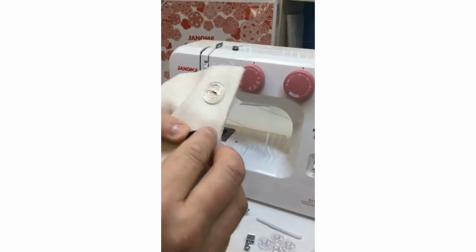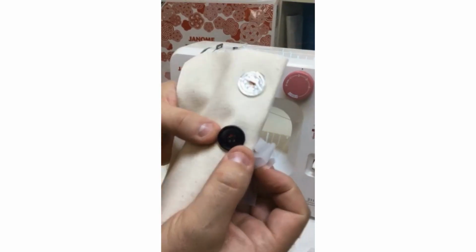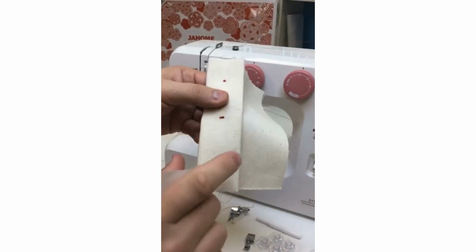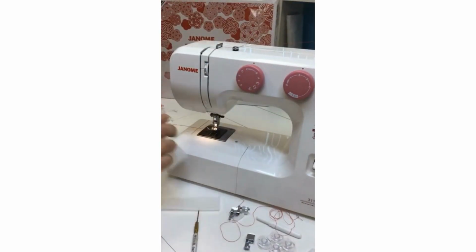easily remove it. Now I only did half this button, but there's my stitching across, and then I just remove my tape, and then I just remove my stabilizer, and how perfect is that? So very simple, very easy to do.